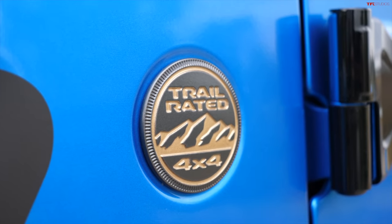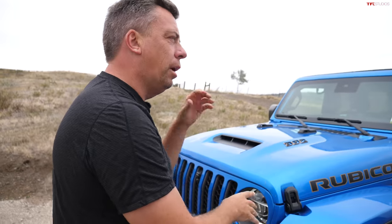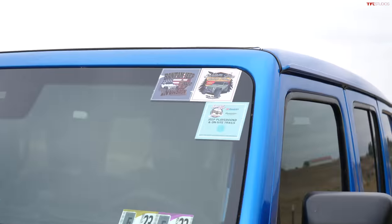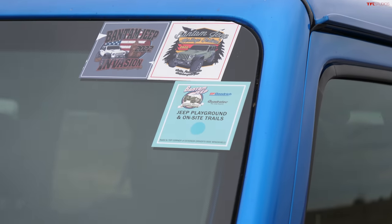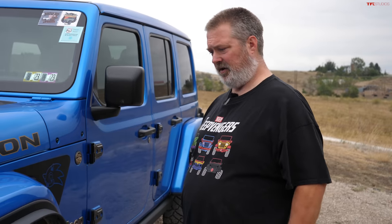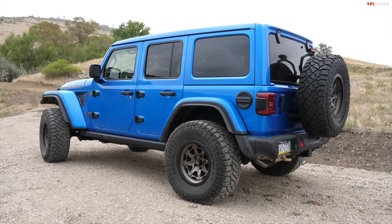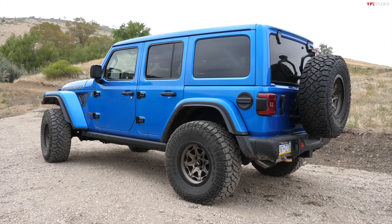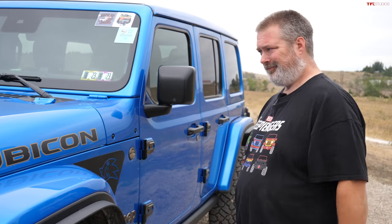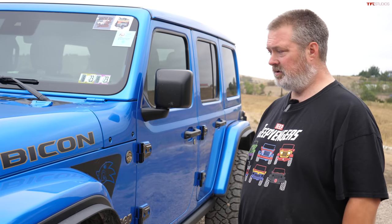So where have you been already? We've taken it to the Bantam Jeep Festival, which is held every year in Butler, PA. They have on-site playgrounds and trails, and then some off-site trails that you can go to as well. So we did that, didn't have any trouble. Just yesterday, we went up Webster Pass. Didn't have any trouble at all. It's more scenic, right?